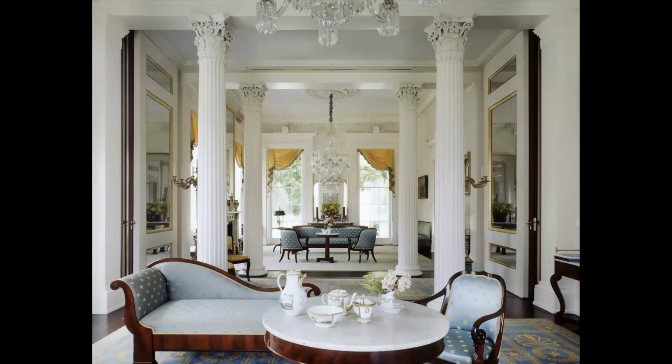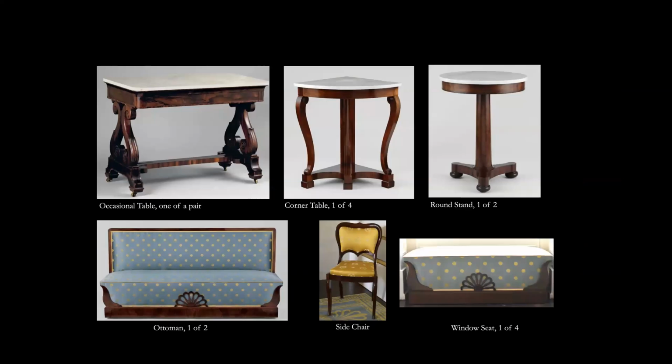For the double parlor, the furniture was made of Brazilian rosewood, the most fashionable and expensive wood of that era. The mirrored folding doors at the center of the space allowed the large space to be presented as a single room or separated into 2 smaller rooms with identical suites of furniture on each side: a sofa, couches, occasional tables, stools, ottomans, side chairs, and window seats.